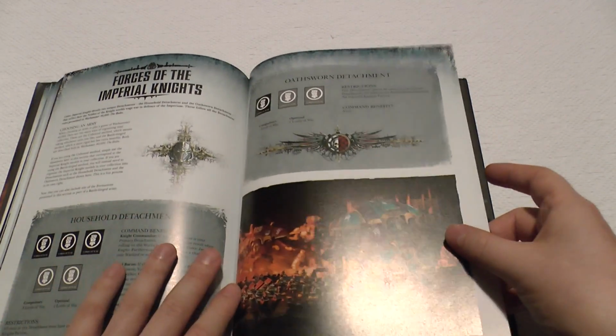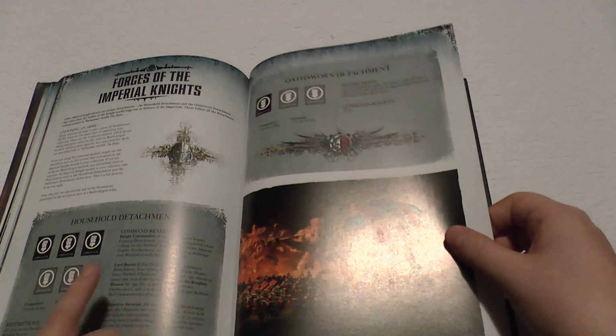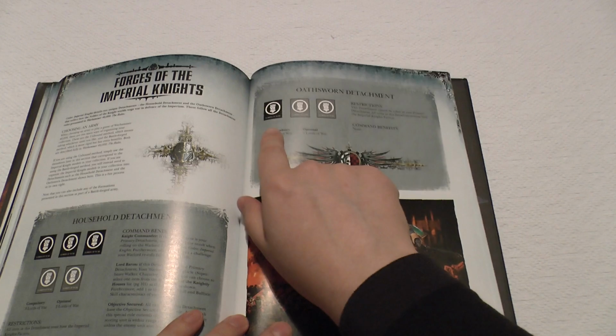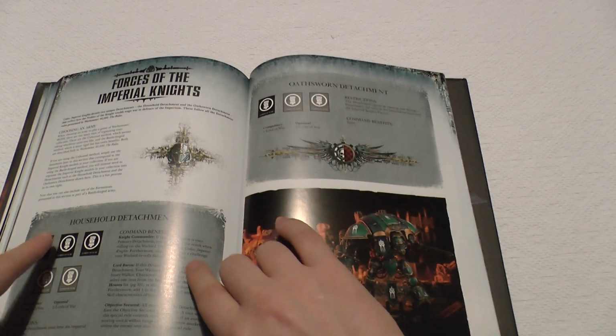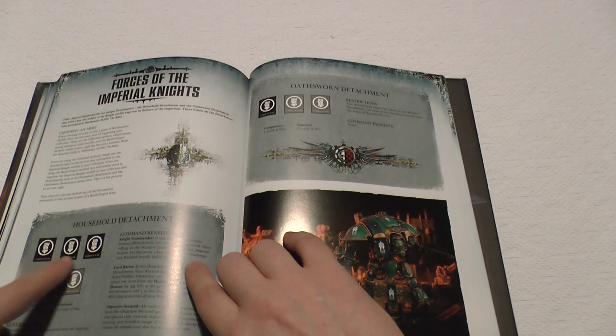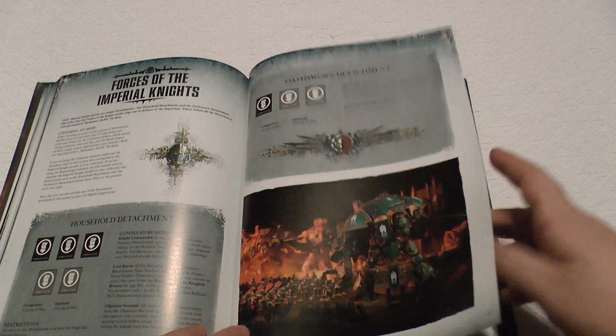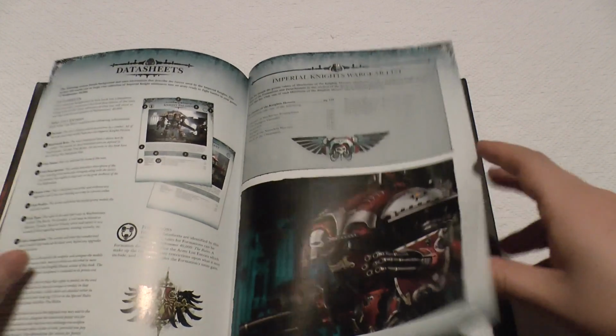And then you've got Forces of the Imperial Knights. So you've got your household detachment, or you can have an Oathsworn detachment, one Lord of War, optional 2, or your household, which is 3. So you must take 3. And then you've got an optional of 2. You can have 5 knights really for the army, if you really wish.